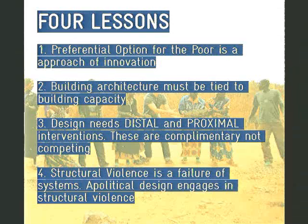So this leaves me with four lessons that I'd like to leave you with. I think there's a real opportunity to rethink design, but especially in the built environment, and outside of just the strategic thinking, actually in the built environment. Architecture can play a role in the prevention of illness. It can play a role in addressing issues of poverty. It has to be tied, however, to the systems approach.